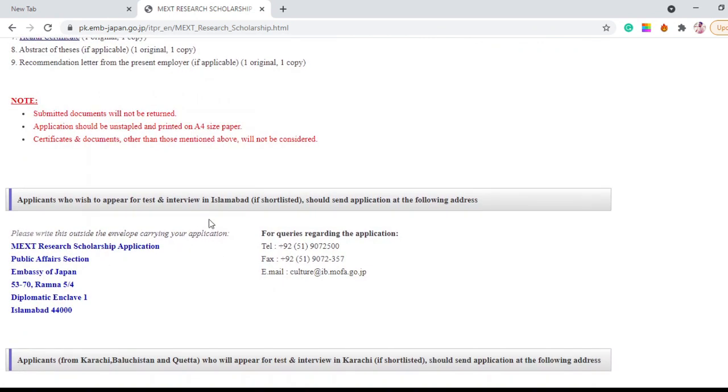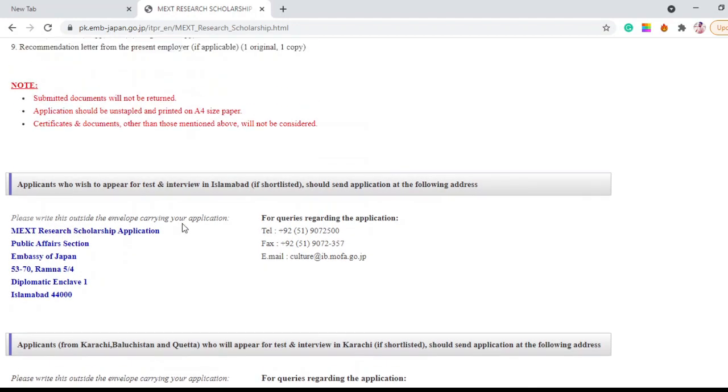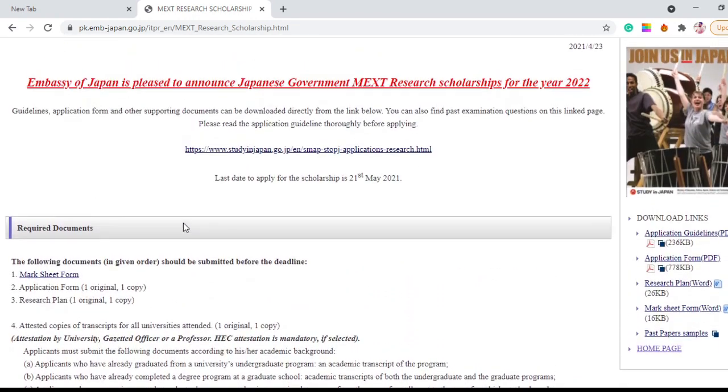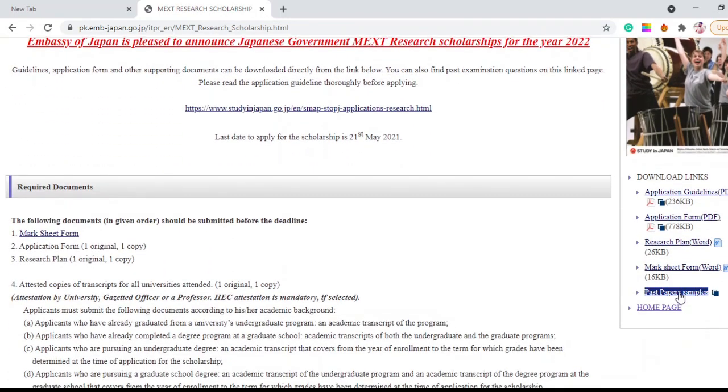And same for the students who want to appear, there would be a test and interview. If you want to appear in Islamabad, then you must send your documents here, and if you want to appear in Karachi, then you have to send your documents here. This scholarship is very competitive, I am telling you, and the other thing is they are providing everything. There would be a test and interview, and for that they have provided the past paper samples.